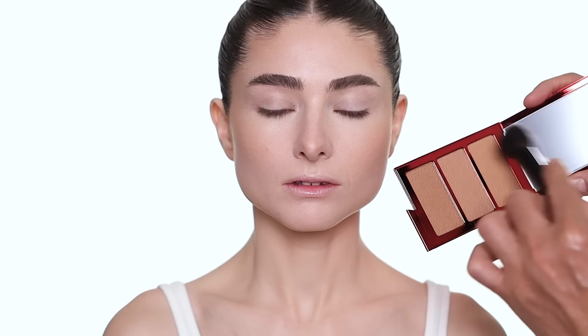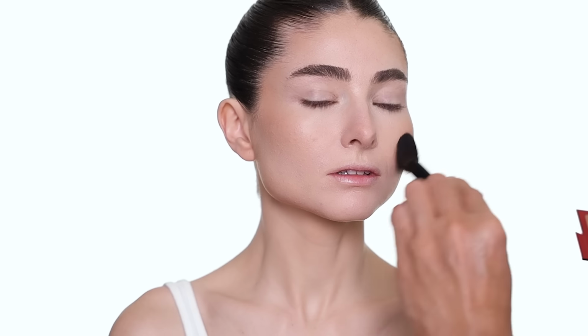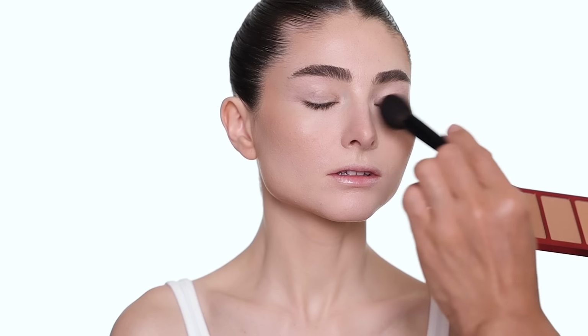The great thing about this is in one palette, they have three different shades, and you can use different colors to create more dimension. This is more of a matte finish as well, and it's a beautiful formula, so you can just do a little bit at a time to create dimension on the face.